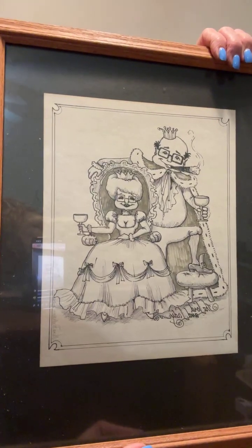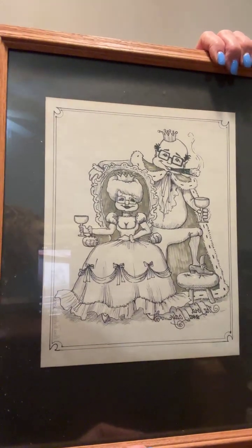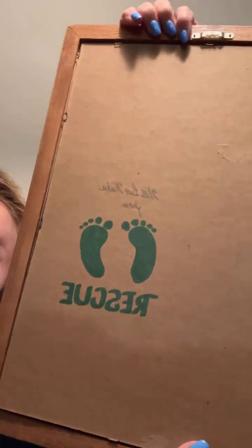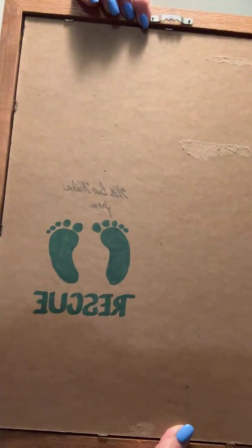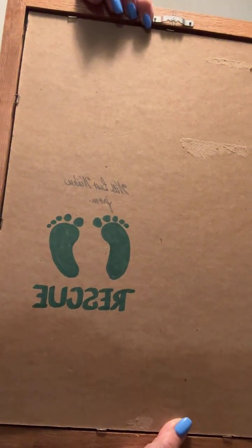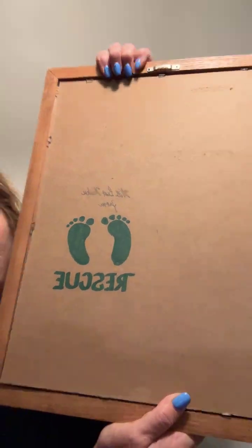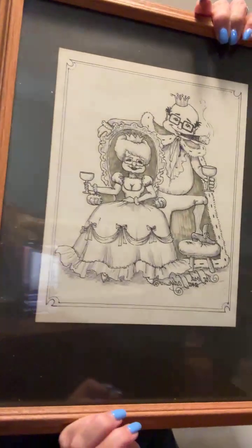Somebody has drawn this, and I've tried to look it up on the internet. I can't find it anywhere. On the back, though, it was a gift to them from Rescue, whatever that means, with 2 little feet, I don't know. But these are things that I'm showing you that I'm like, I want to keep. I don't want to sell these things. They're too cute.